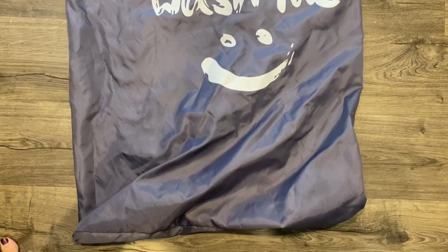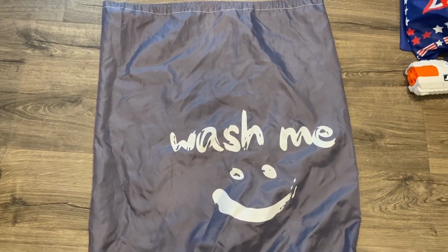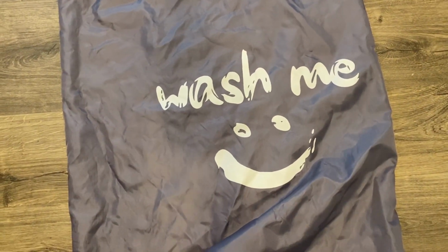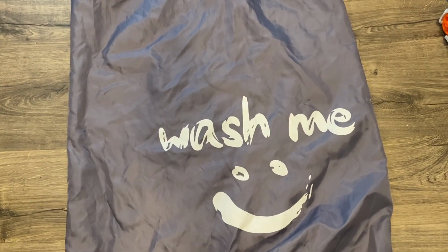So these are the laundry bags that we took with us. I bought them off of Amazon and they came in a pack of 2, and they were fantastic because you can throw them right in the wash with your laundry. So we would fill these up, and then when we would stop for laundry, we could wash them, and that way they were smelling good. So we really enjoyed having these.